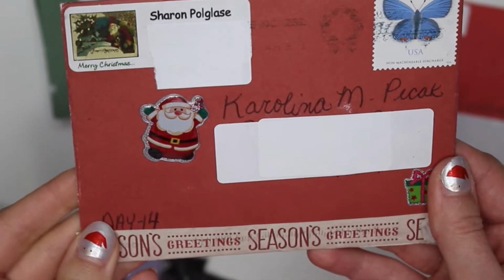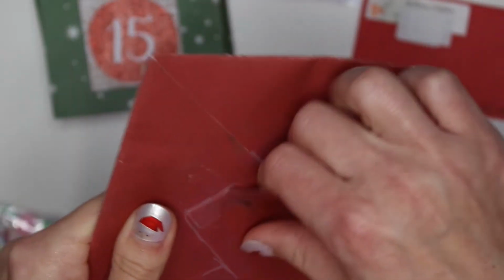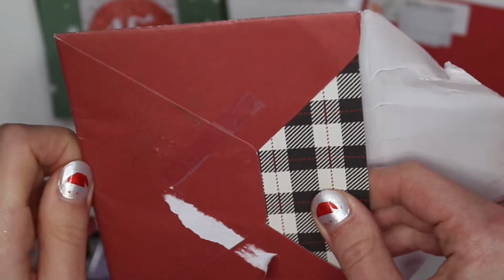Then I have day 14 here from Sharon. So let's see what's inside of here.